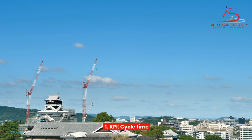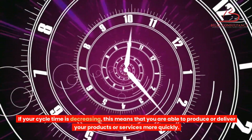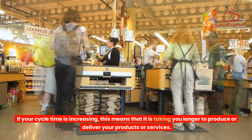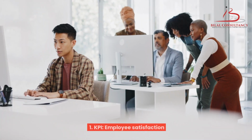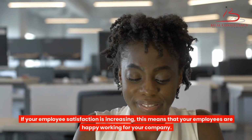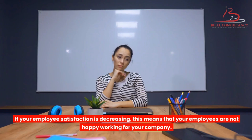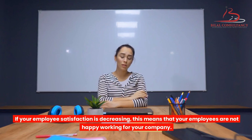3. KPI: cycle time. If your cycle time is decreasing, this means that you are able to produce or deliver your products or services more quickly. If your cycle time is increasing, this means that it is taking you longer to produce or deliver your products or services. 4. KPI: employee satisfaction. If your employee satisfaction is increasing, this means that your employees are happy working for your company. If your employee satisfaction is decreasing, this means that your employees are not happy working for your company.